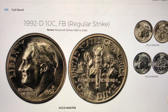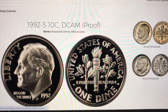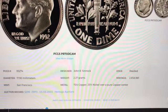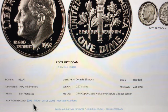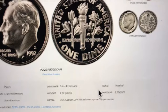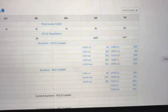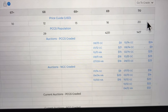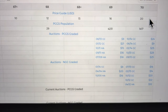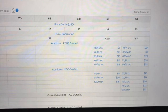There are two versions of this San Francisco Mint coin, and this is just the regular S version. There's a silver version, and there's a clad version, and this is the clad version. And you see, for the San Francisco Mint Proof 70 Deep Cameo, one did sell for $299 in 2003, but here's the problem. Since then, they have graded over 1,400 at PCGS at Proof 70 Deep Cameo, and now PCGS says they're worth about $20. So the best possible dime you can get from 1992, you should be able to get for somewhere in the $20 range.